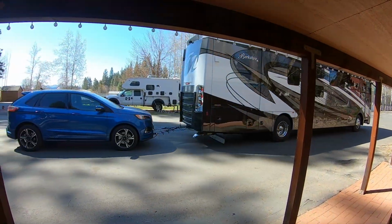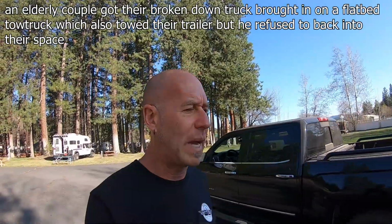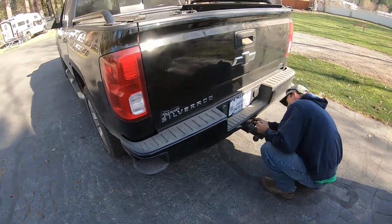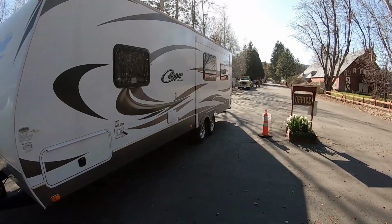The trailer was on a flatbed with their tow vehicle and they got stuck, and the tow truck driver won't back into their spot for them, being a real jerk. So Jay to the rescue. We're going to put him in a spot, and there's the tow truck driver with their tow vehicle.